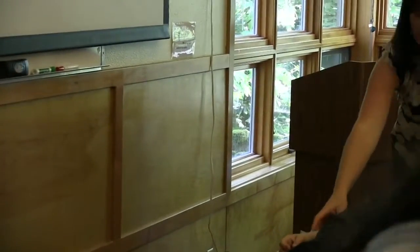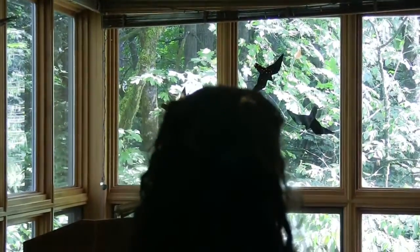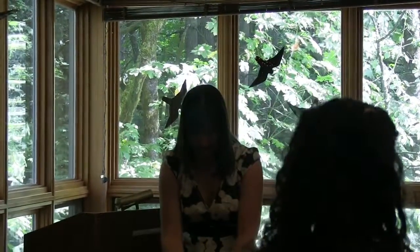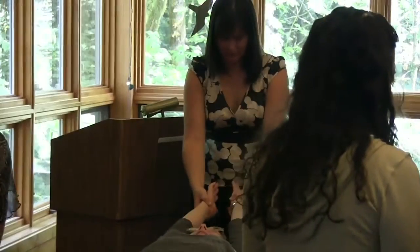So again, this is the tricky part. This next part's easier, so we'll go back to the other way, but let's have everyone just flip over real quick. Then grab both hands, bring them over, and see if there's a shorter side. Again, this is a little bit subjective, but it's pretty obvious.